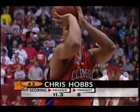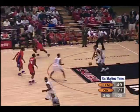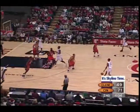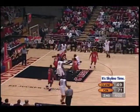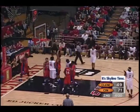And not a great deal of conversation, as we mentioned earlier, about the Bearcats, but that's because of lack of games. This is only their fifth, and we're already close to Christmas. But as Anthony alluded to, that's going to pick up nicely here in the next week.